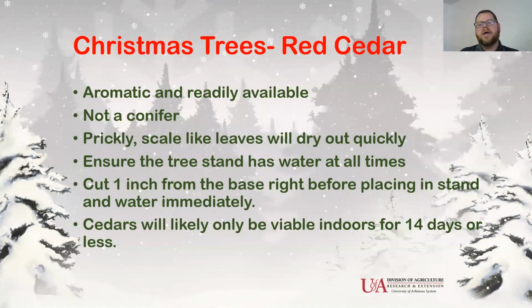So it is aromatic, and it is readily available in most places in Arkansas. So go cut you one down and bring it back to the house. Remember that it's not a conifer because it doesn't have a cone. It has berries, and birds and small animals really like those berries. It does have a prickly scale-like leaf. It doesn't have a needle, but they will dry out quickly, quicker than a pine needle will dry out.